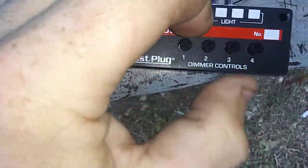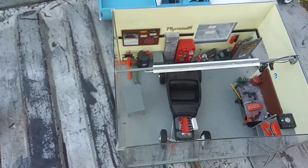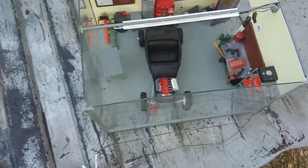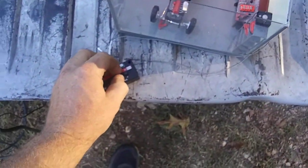Sorry. Okay, now we got power, and what's cool about this is it's adjustable. I can adjust the lighting if I want it real bright or I want it dim. Let's see here. See if I got it hooked up correctly. Let me pause it. Okay, I'm back. Sorry about that. Let's see here. Okay, give you an idea.